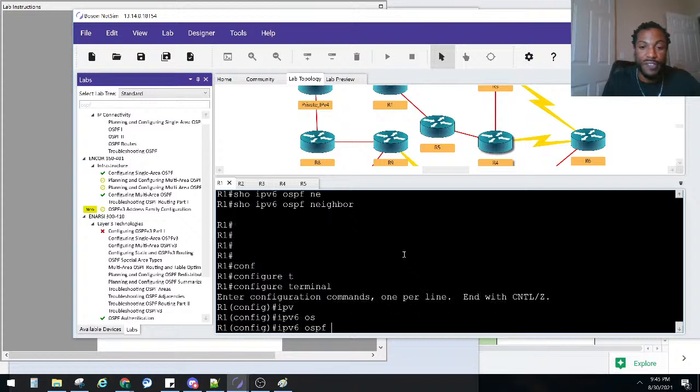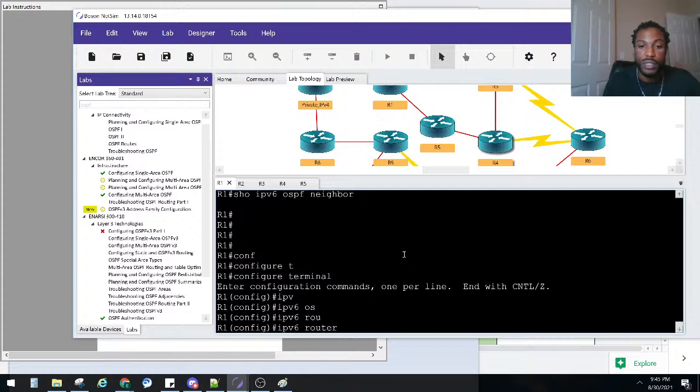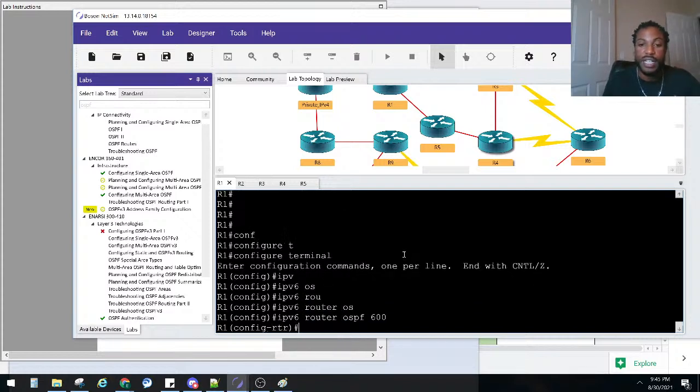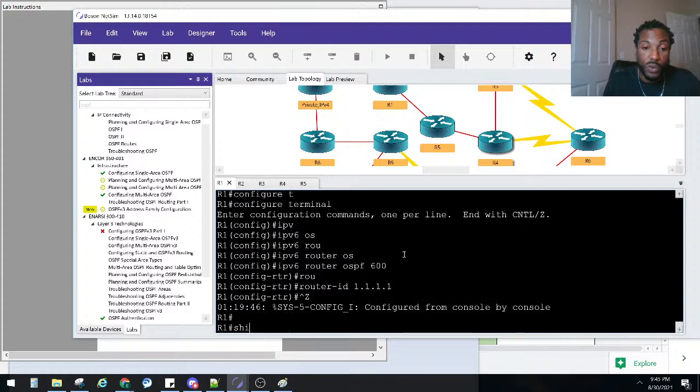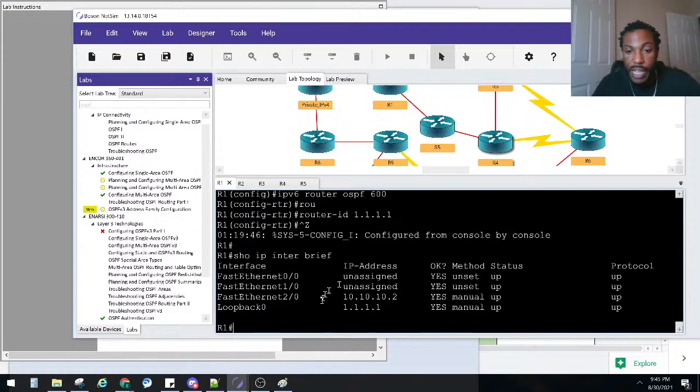IPv6 router OSPF 600, and then they wanted the router ID of 1.1.1.1, which we did. So let me do a show IP interface brief real quick because we gave them that loopback, and I don't understand why it didn't select that automatically.